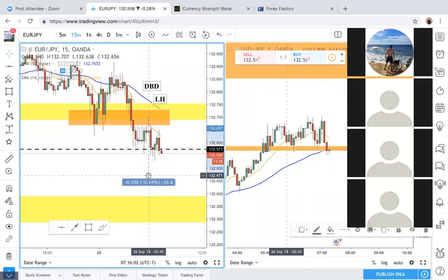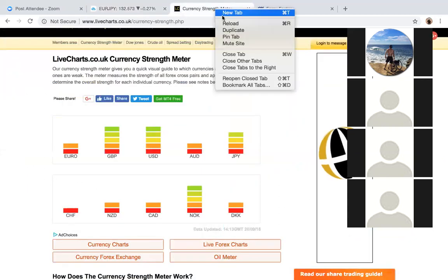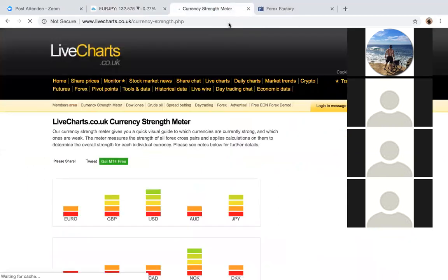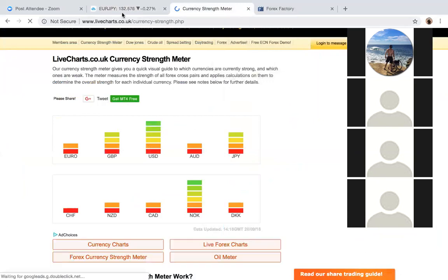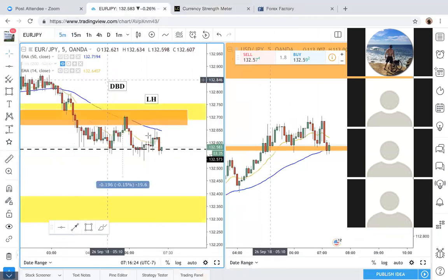Where's my TP at? I have TP at 4.6. That's 4.7. Still like another 10 pips away there. The Japanese yen is still stronger than the euro. So even if we're making a little bit of pullbacks right now, I think that can be okay.